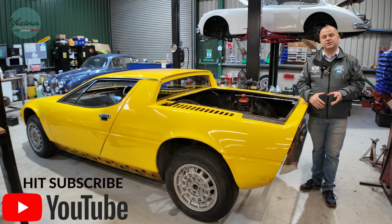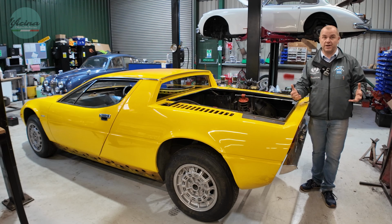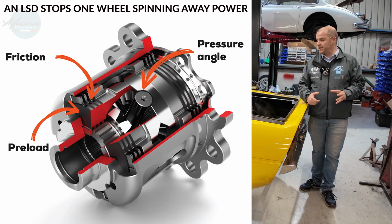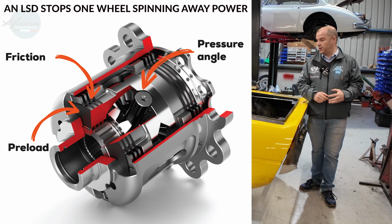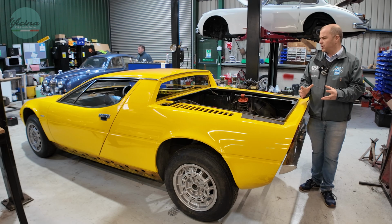In addition to the engine, we're also looking at the gearbox. There's not much we can do with the original gearbox other than rebuild it to perfection, but what we can do is introduce an LSD, and it will give us a bit more safety, and also it will increase drivability of the car.